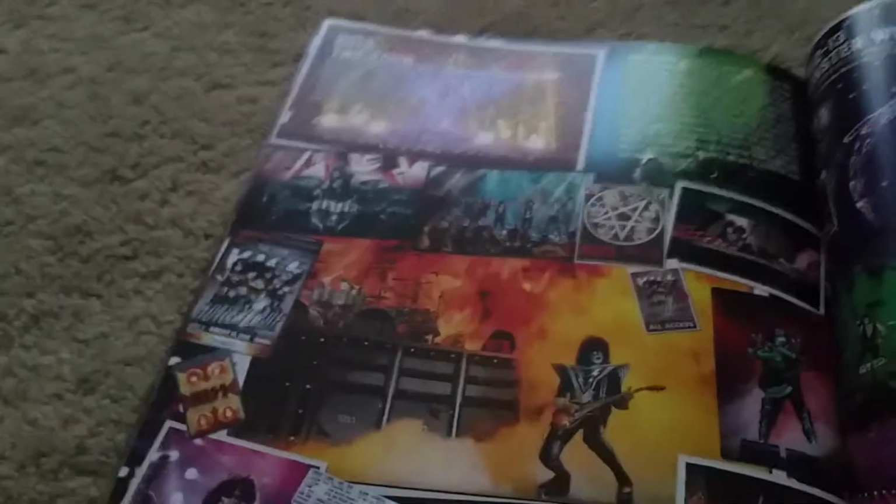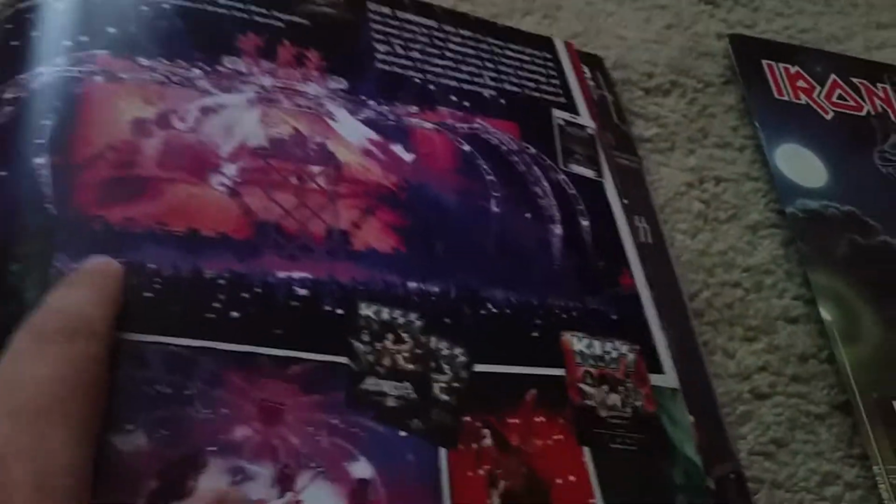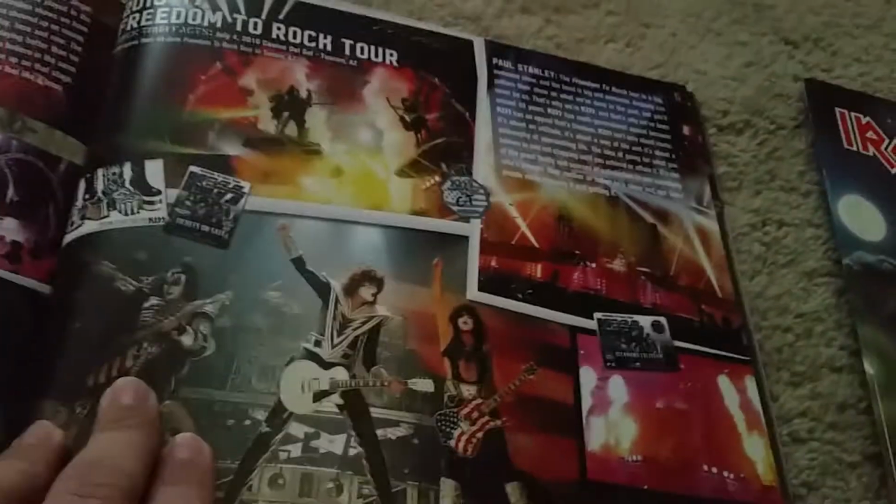2012, The Tour. That's kind of a lame name. Motley Crue. The Monster Tour. Pretty cool stage that they had, but nothing special at all. 40th Anniversary Tour. Freedom to Rock Tour.